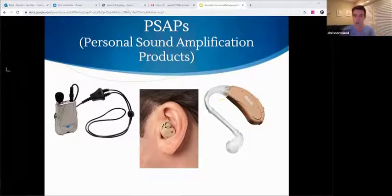And so they're a good cost-effective resource for anybody who may not be ready for a hearing aid or hearing device yet. A lot of these devices can be found online, and they don't require an audiologist. They're in the range of about $100 to a couple hundred dollars overall, and can provide a good extra boost of volume.